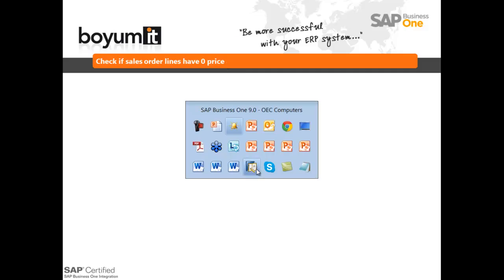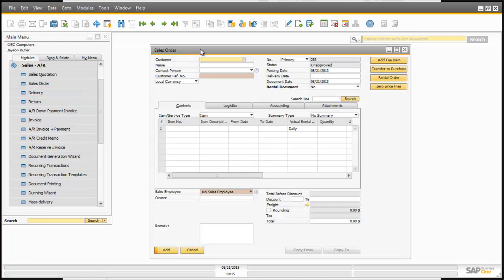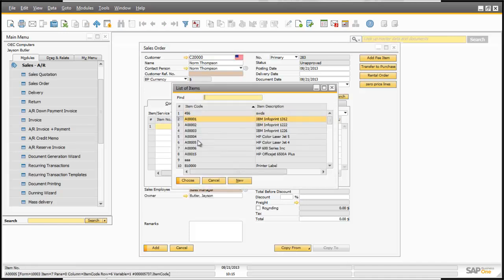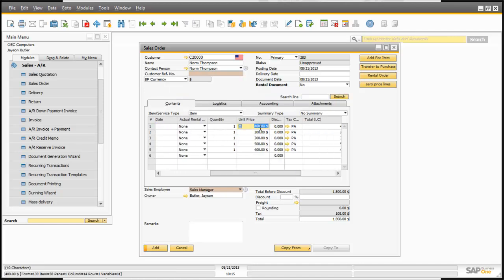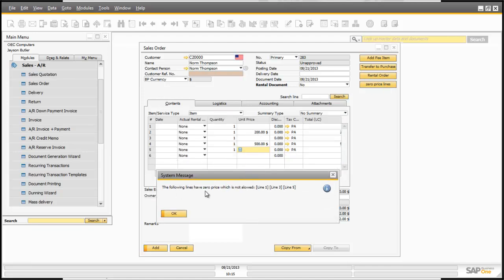I will just transfer to the application. So we're able to see here we have the sales order. What I will do, I will enter a business partner, and then I will enter some item lines. And in the item price, I'm just going to set row number 1, 3, and 5 as 0. So I can right click here. I can click on this button here, which is a B1UP button, which basically is going to check line by line, and it's going to tell you that the following lines have 0 prices, which is not allowed.